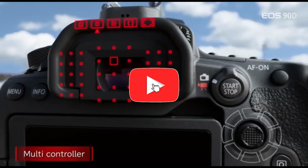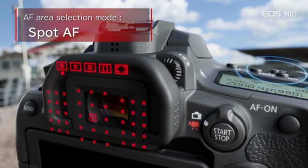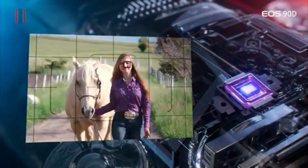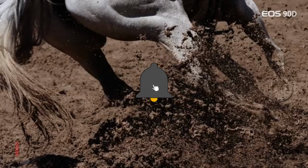With 45 cross-type AF points, the camera enables precise and speedy autofocus even in adverse settings. The EOS 90D produces sharp results whether you're capturing moving subjects or experimenting with selective focus. The EOS 90D enables you to communicate fascinating visual stories with exceptional clarity and depth.